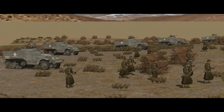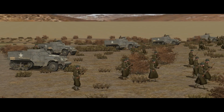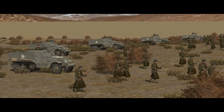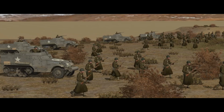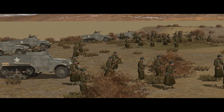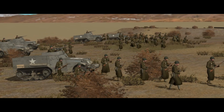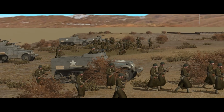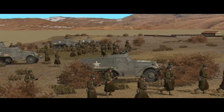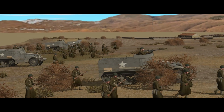Different variants pass into service at different times, and some of them pass out of service when they get replaced, so the availability and rarity cost of variants does change over time and between theatres in a way that is far too complicated to go into for a video that is already much longer than I ever intended it to be. Can't wait for the German half-tracks.